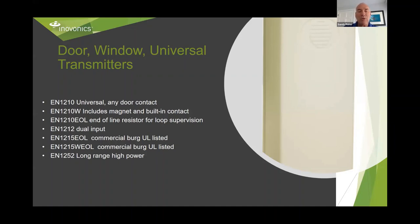We also have an EN1252, our long range, that'll get roughly twice the range of our standard power transmitters. So you would use that if you can't get a repeater powered up in between point A and point B, or maybe you just have an outbuilding and it'll be less expensive just to use one high power transmitter than to get a repeater out there.